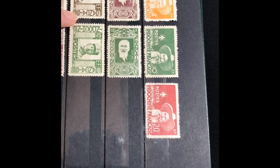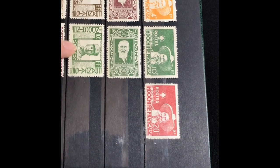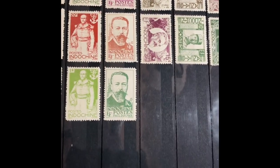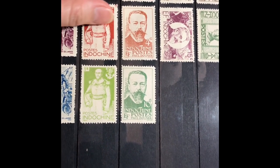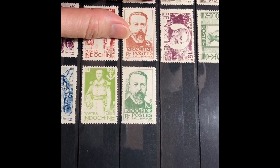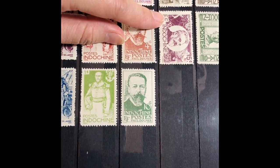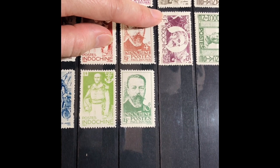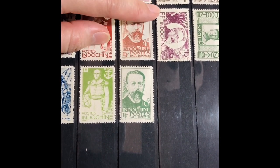It's got numbers 249 and 250. You have a 1 cent olive brown and a 10 cent green. They go for 95 cents mint and $1.10 used. The next series came out in 1944. It's Governor General Lenasson. It's got numbers 251 and 252. You have a 1 cent dull gray brown and a 15 cent dull rose violet. They go for $2.40 mint and $1.90 used.